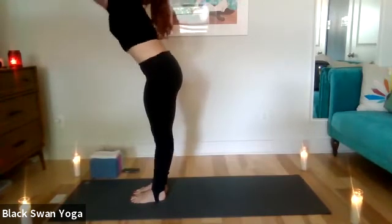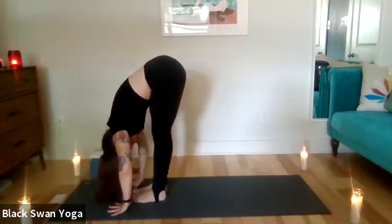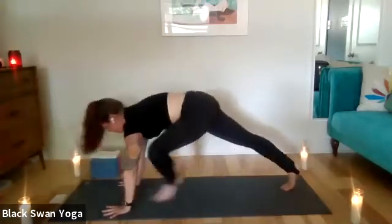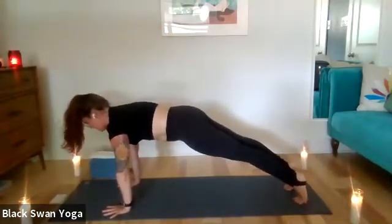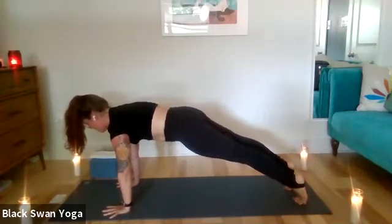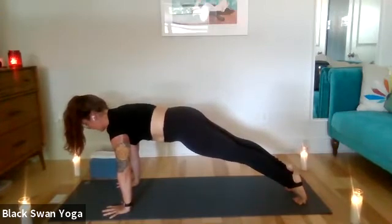Forward fold, exhale, hinge at your hips, melt down, keep a long spine. Halfway lift, inhale to lengthen. High plank, exhale, palms down, feet back, pause. Just like in that turbo tabletop, can you press into your palms, feel your shoulder blades open, hug your belly in tight, feel the distance shortening from pelvis to rib cage.